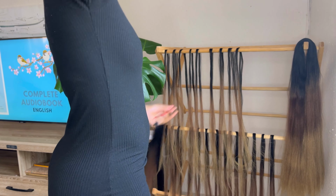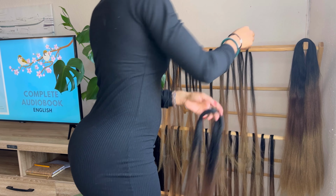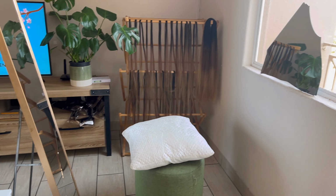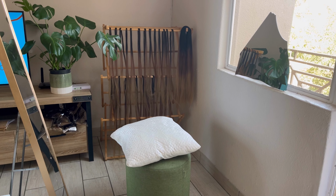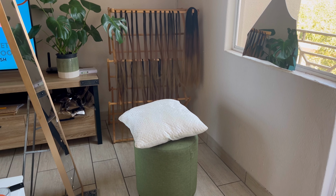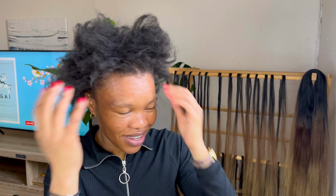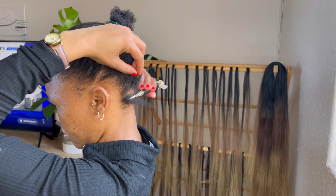So I'm sectioning off the braiding hair just to make sure that all my cornrows are at least the same size. And this is my setup most of the time when I do my hair. I have two mirrors. That one mirror on the window is a broken piece from my bigger mirror, and I just decided to keep it.